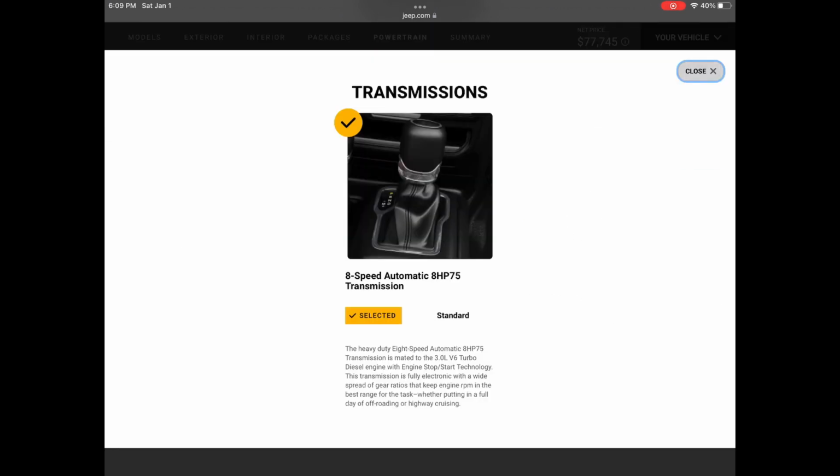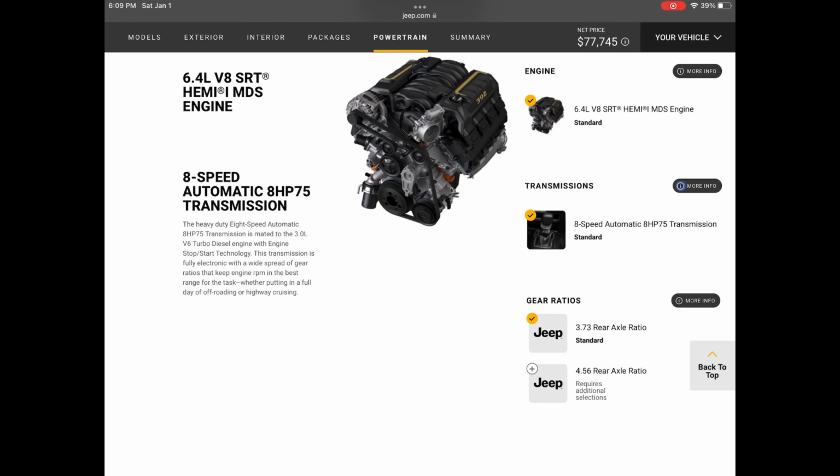The transmission is the heavy-duty 8-speed, and I got to tell you, I'm a guy who's always preferred manual transmissions, but the 8-speed that I had in the 2019 with the 3.6 was fantastic, and the 8-speed that's in the 392, and I also think, yeah, it actually says it here, that it also is the transmission that comes with the diesel, is just as good. So really solid transmission.